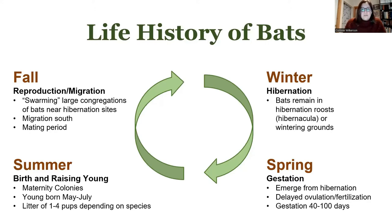And so then winter comes along, and that's a hibernation stage. Some of the bats will remain in their hibernation roosts, and the migratory bats will remain in their warm wintering grounds down south. Come spring is gestation. They're going to start emerging from hibernation, and usually this is timed with when insects also emerge.